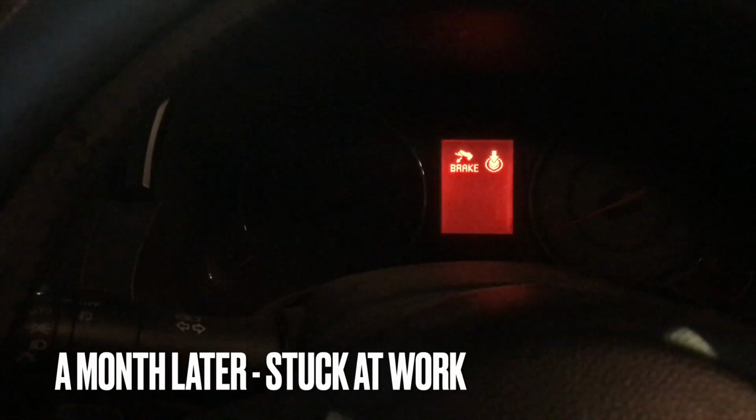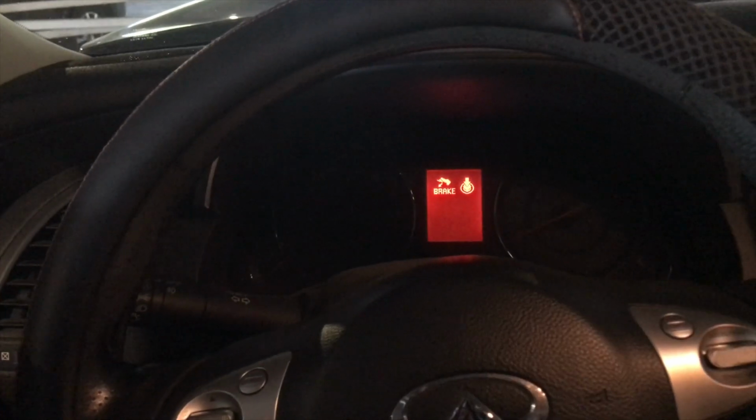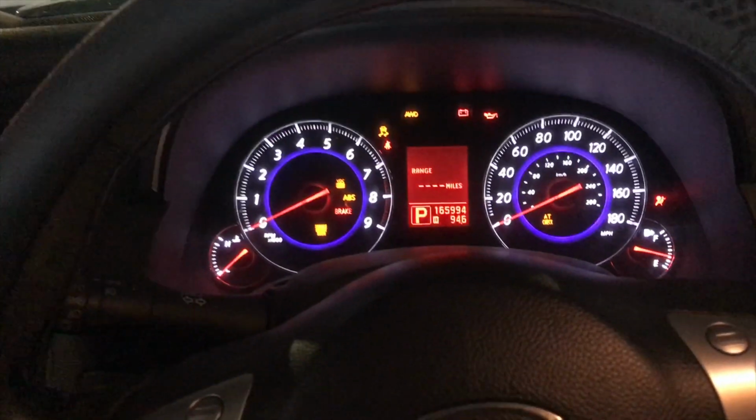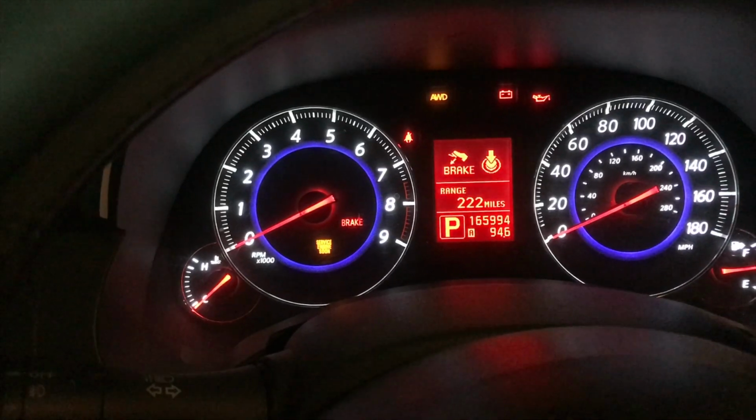So, major issue with the Infiniti: put your foot on the brake and hit start. And if I do, nothing happens. See, it just makes a noise. I'll do it again. So the issue with starting the car, we have not been able to solve it.